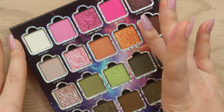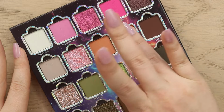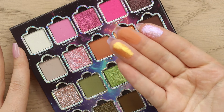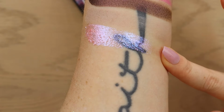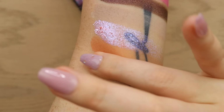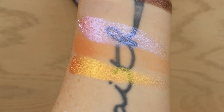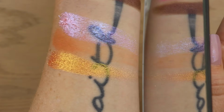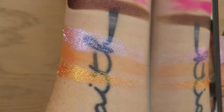And then we've got Interplanetary. Looks like a really pretty orange with a gold flip to it. Very shiny, a little bit more on the silky side. Ooh, that's pretty. Ooh, look at that too. Nice. And then there's with the mirror to see this shift a little bit more. They're not super shifty, just subtle.